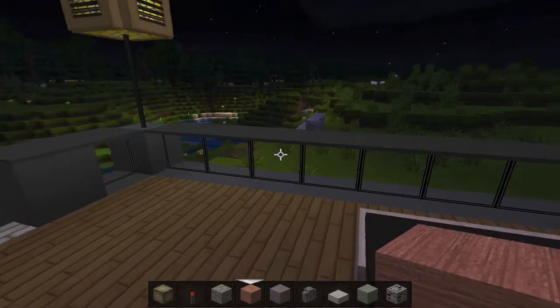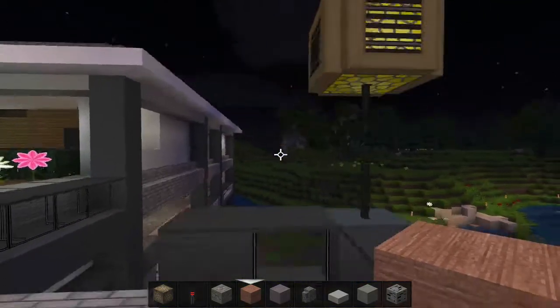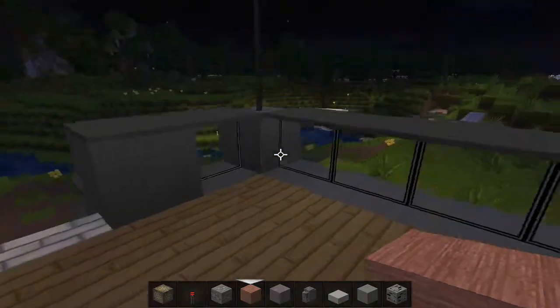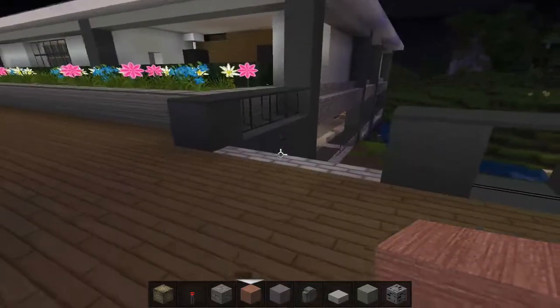Last time, we worked on our cave entrance over there, which I will show you in just a moment. I was just admiring the fact that these lights glow at night automatically, thanks to daylight sensors. Those things are amazing.